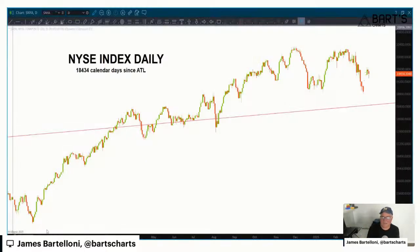So here we are, just to kind of reground and recenter ourselves. I think last week we were saying our bias was that we'd be going higher throughout the week. We kind of did. We're kind of flat, right? But you can see here, this is the New York Stock Exchange Index daily chart. The reason this red trend line is important is that it represents a 1-by-1 trend line from the all-time low in the New York Stock Exchange Index, which was October 3rd, 1974.